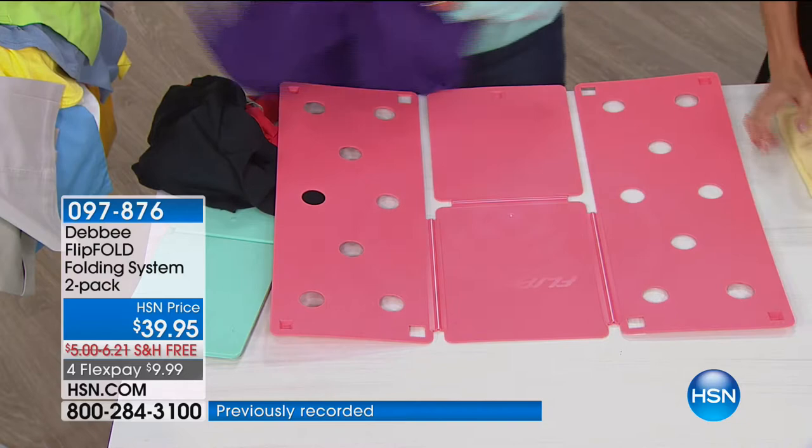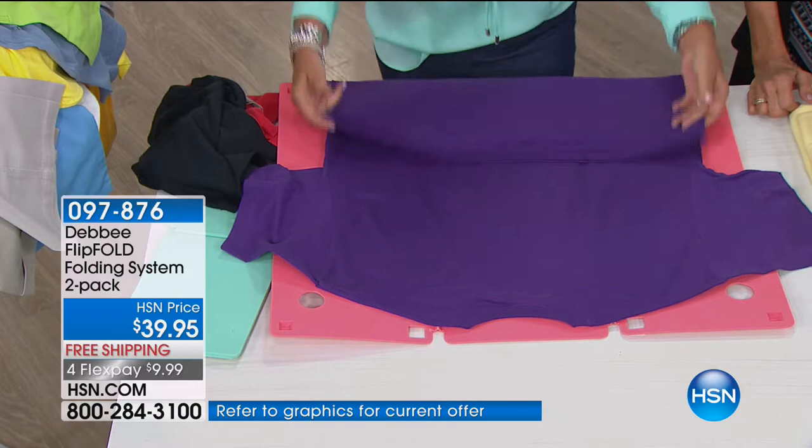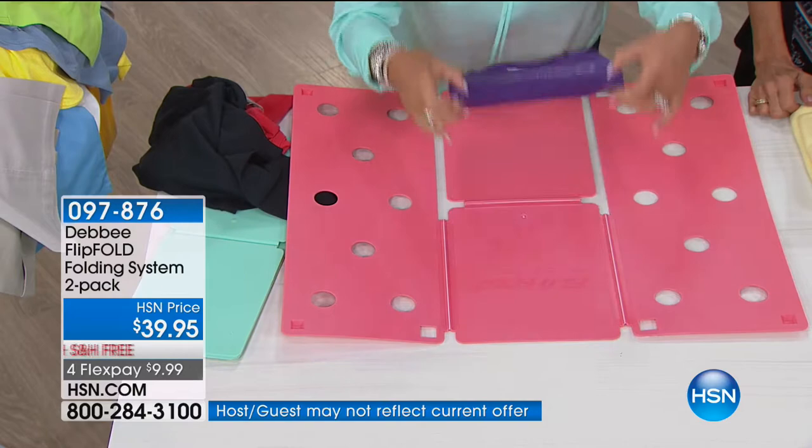And you know, Bobby, it doesn't matter what you're folding. Long sleeve t-shirts, pants, towels, fabric, jackets, sweaters, anything you need to fold, you can fold better and quicker with the flip fold. So I mean, is that fun?